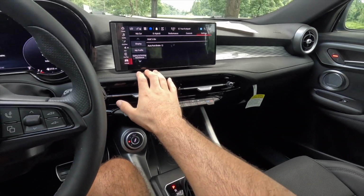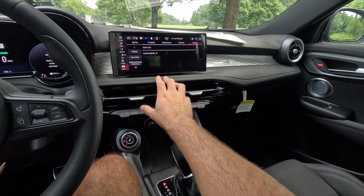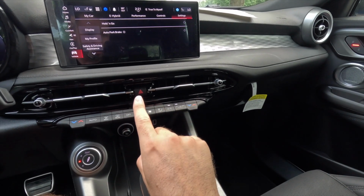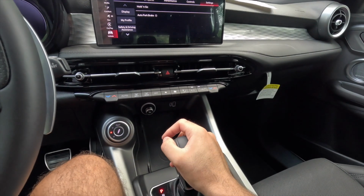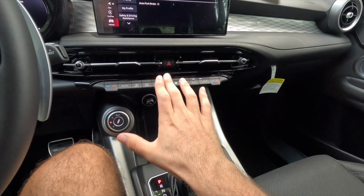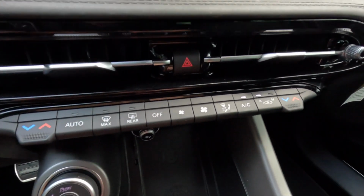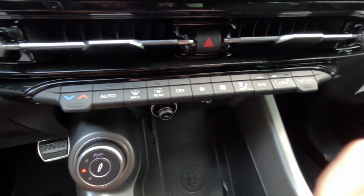Anyways, that's about it for the screen. Easy to use screen. Don't feel like I need to spend too much time on it. Now beneath that, you get your 2 HVAC vents. You have your hazard button at the center. This thing comes standard with your dual zone automatic climate control. So you have your temperature controls on the outside. This is what the climate control stack looks like. You can take a look at that.